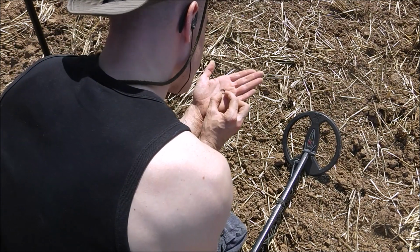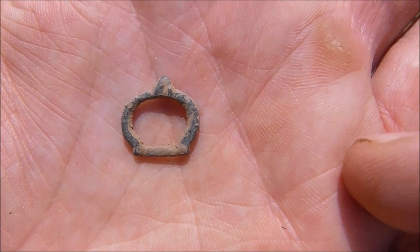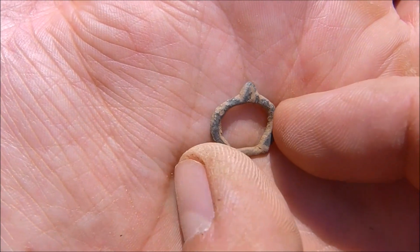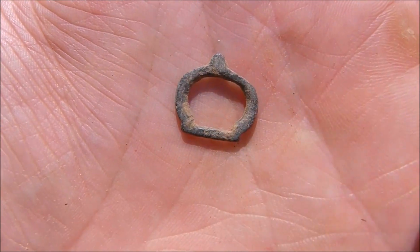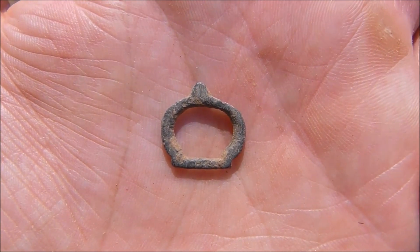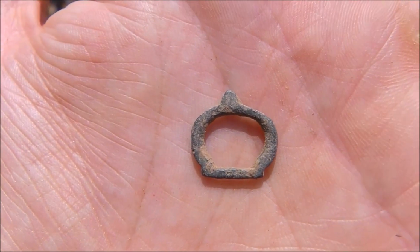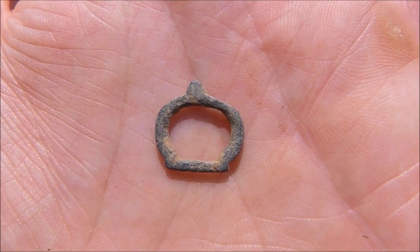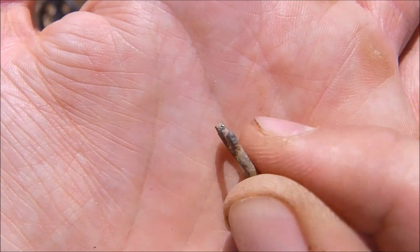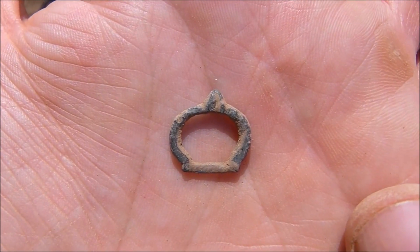This has to be one of the tiniest buckles I've ever found, and it looks very old. I would say it's high medieval times, something like that. Maybe older, I don't know, but it's got a nice patina, and it's quite primitive in design, so that lets me think that it could be very old.